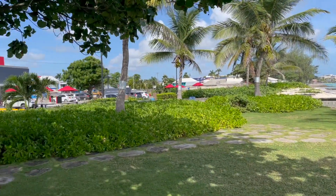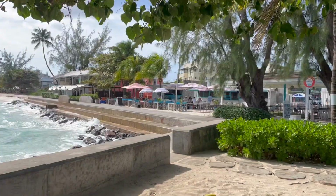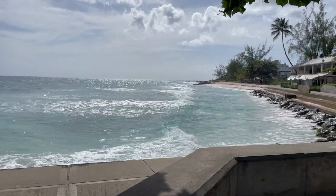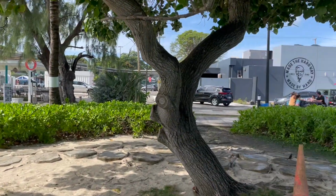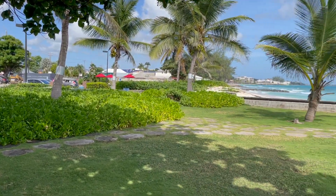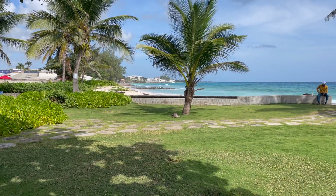They've got some tables with umbrellas. Well, this is where I ate my lunch, right next to that. Pretty good, eh? And they've just refurbished it. It's brand new inside. It's lovely. Here in Barbados, best location KFC in the world.